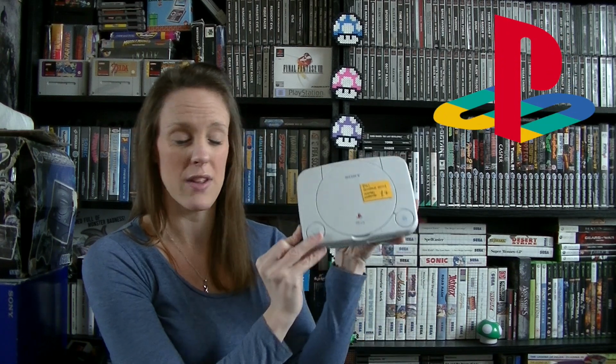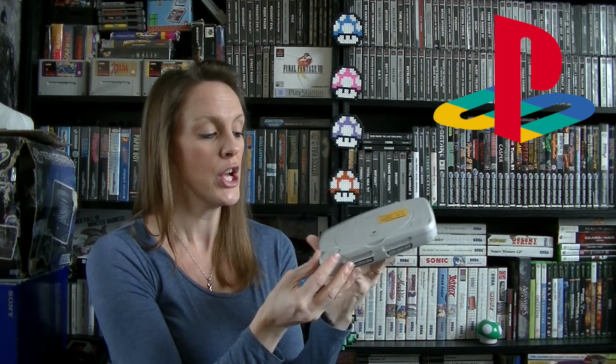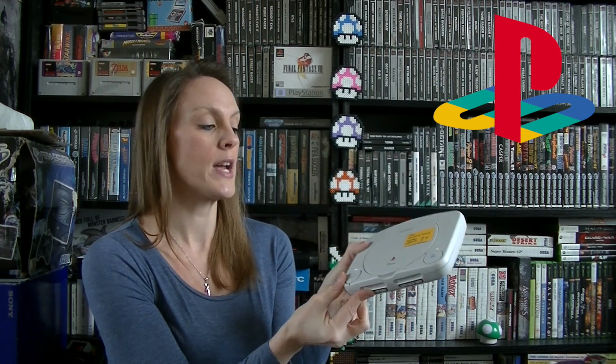Now, I own a PlayStation 1, but for some daft reason I don't own a slim PlayStation 1, and the tag's still on it, it's only blue tacked on. Just the console unit itself was only £7. It does work, we've tested it out.